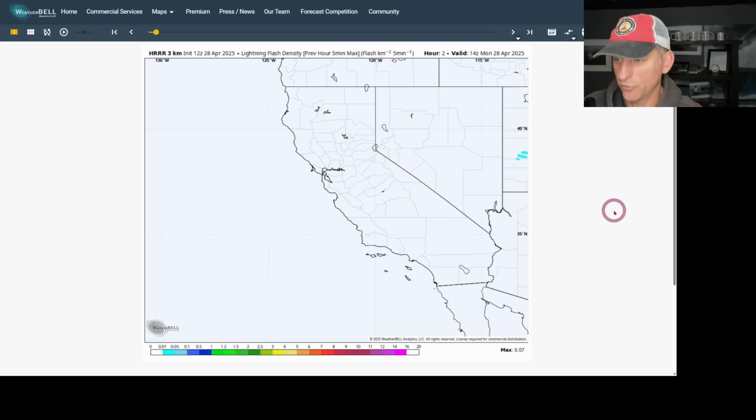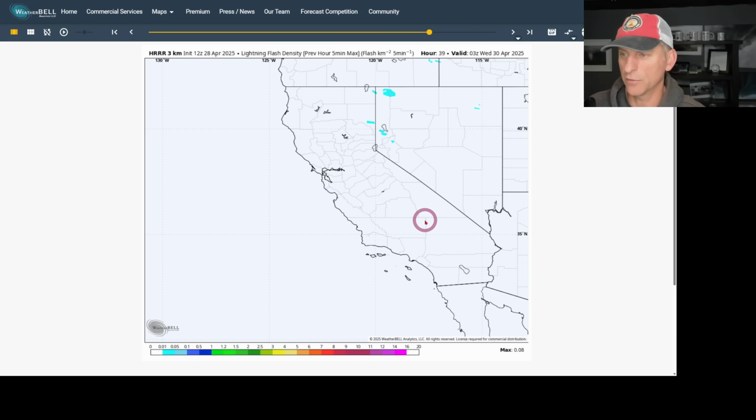Some of these could be prolific lightning producers by the time you get towards Wednesday. Now, looking at the high resolution rapid refresh, it does point to that potential as you go through the day today. Could get a thunderstorm or two with that. It's kind of isolated, widely spaced out there. And then we go on in through Tuesday, and we start to look off across Northeast California. A little bit of a signal there.